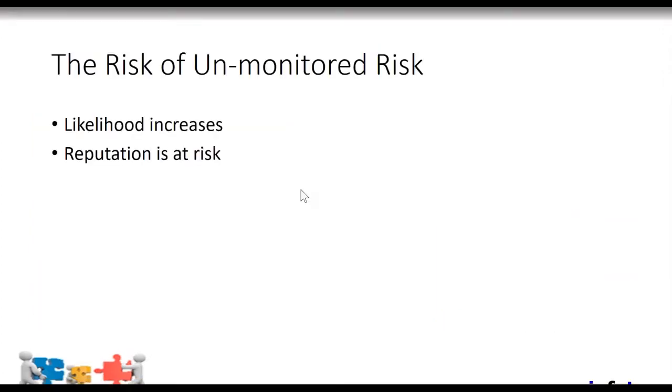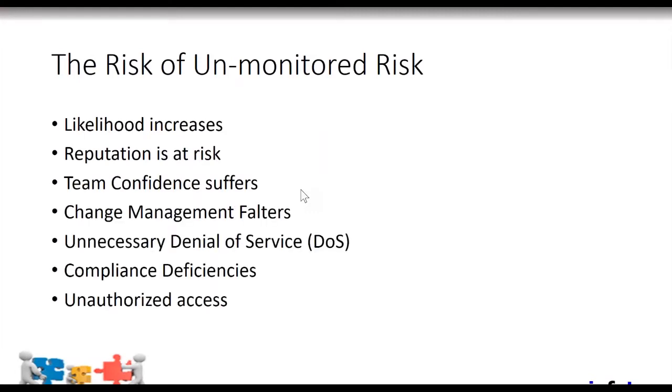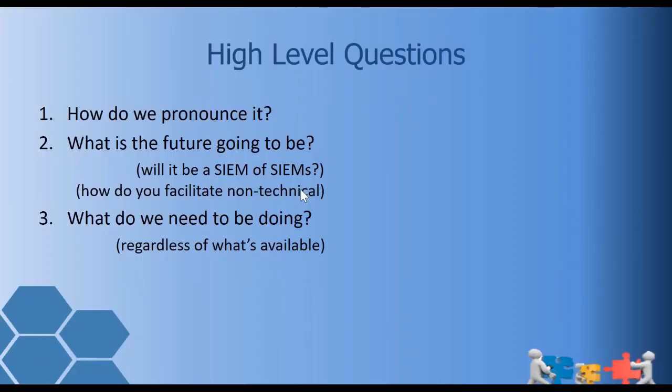What we're really trying to avoid here is the risk of not monitoring risk, ultimately unauthorized access. But there are also a lot of different benefits that can come out of having a SIEM, and we believe it because we've seen it. We don't want to turn a lemon into a rotten lemon. I grabbed the wrong slide to put this in here. What we're really saying is that you can avoid turning a lemon into a rotten lemon if you integrate the non-technical with the technical.